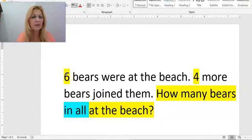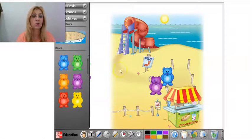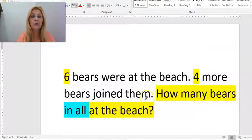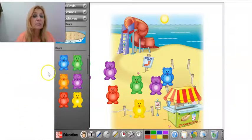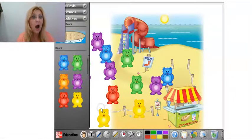So think about this as a problem. There's 6 bears on the beach. Let's just start with that. Let's put 6 bears on the beach. Help me. 1, 2, 3, 4, 5, 6. There's 6 bears on the beach. And look what it says. 4 more bears join them. That means 4 more are going to come? Yes. So let's put 4 more bears here. That's like, hey, there's 1, 2, 3, 4.